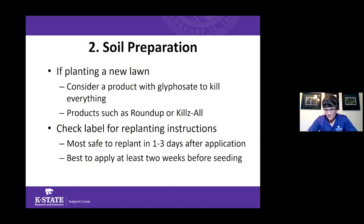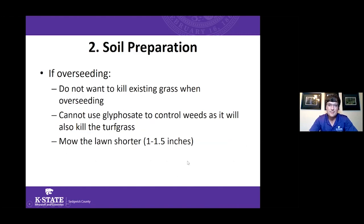So if we do these glyphosate applications to kill any weeds or areas where we want to completely start over in our lawn, it's best to do that about 2 weeks before the date we pick to plant the grass seed.